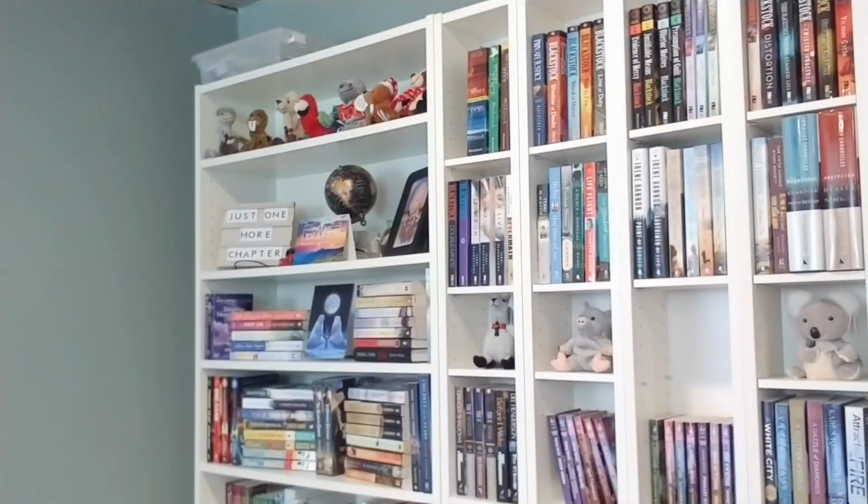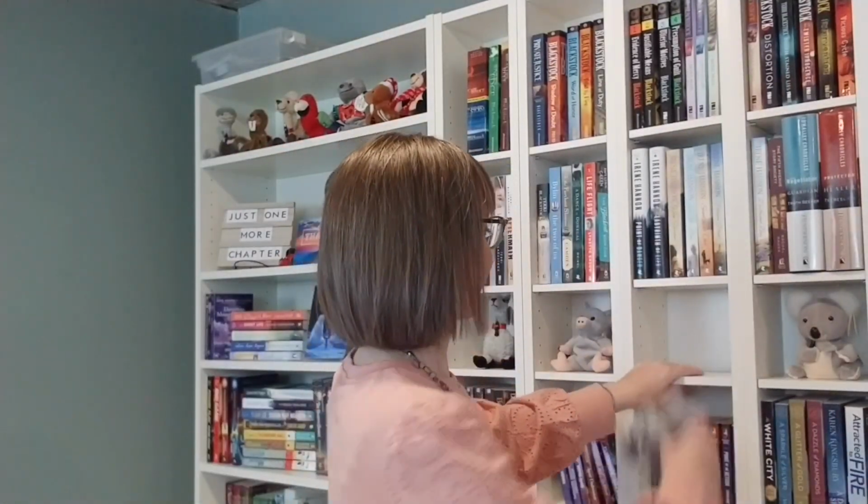I thought about moving some of these shelves and taking off, oops, wasn't trying to break my shelves. Taking off some of the stuffies, because I have the 2 rows of stuffies. But because this shelf here is a fixed shelf, moving this doesn't really help me because of the height. So I am at 1, 2, 3, 4, 5, 6.